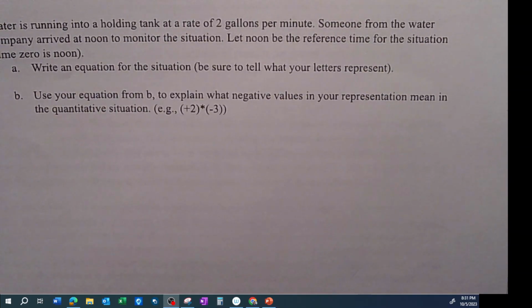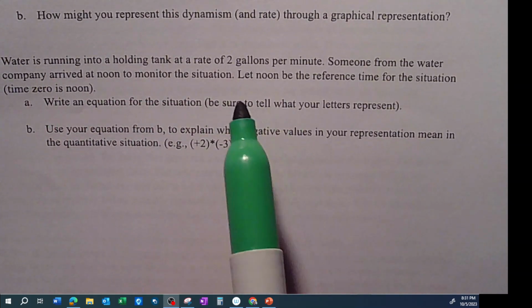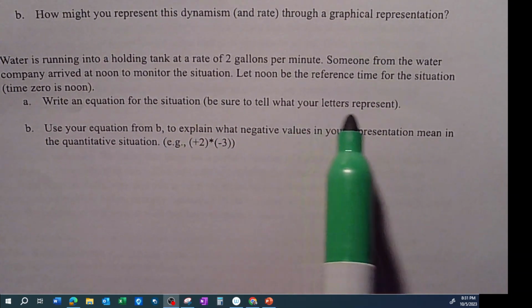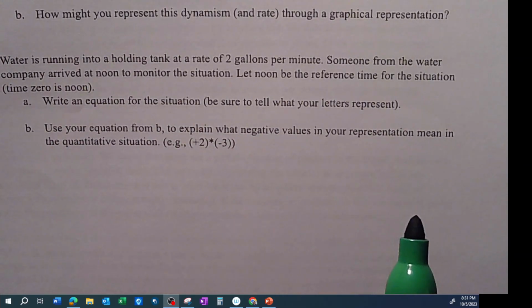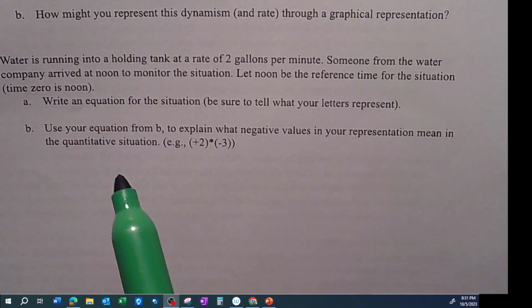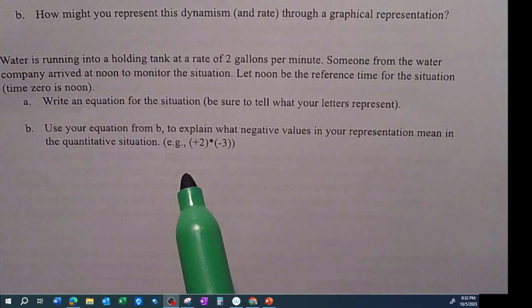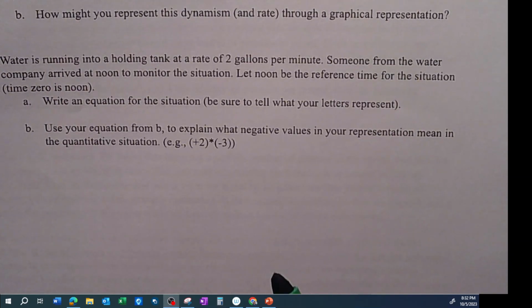Why don't you take number 9 as your homework problem to work on your own? I think it looks suspiciously like the one we just worked on. Feel free to use a graph. I'll walk through it. Water's running into the holding tank at 2 gallons per minute. Someone from the water company arrived at noon to monitor the situation. Let noon be the reference time. Write an equation for the situation. Be sure to tell what your letters represent. Use your equation to explain what the negative values in the representation mean, and give a quantitative solution, e.g., +2 times -3.